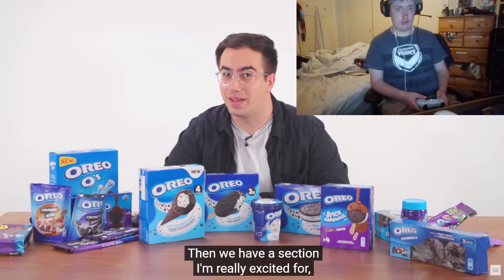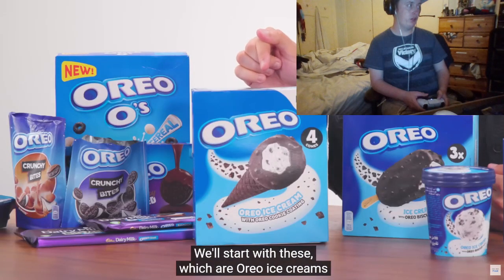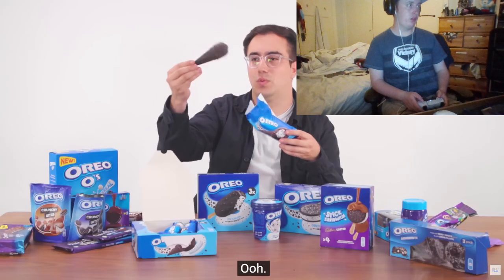Then we have a section I'm really excited for, which is the frozen dessert section. We'll start with these, which are Oreo ice creams with an Oreo cookie coating. Ooh.